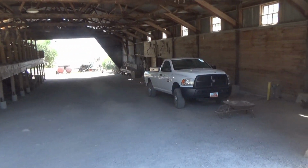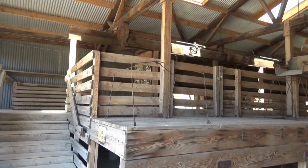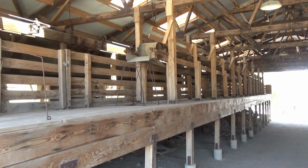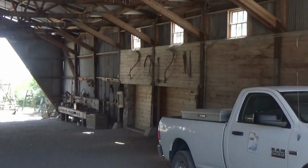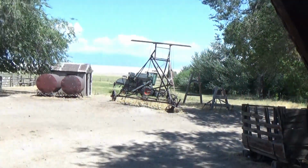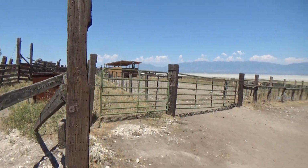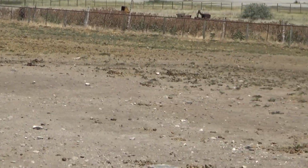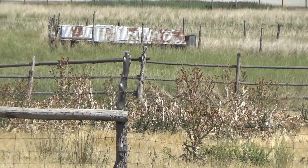Well, there's a pickup truck. And have no idea what that platform is used for there. Maybe herding cattle or something. Tools that haven't been used for a mighty long time. Got a silo, a corral, and there are some horses out here. Several horses here. And it is a long, long way before you get way out there to where the lake is. Barely see it.